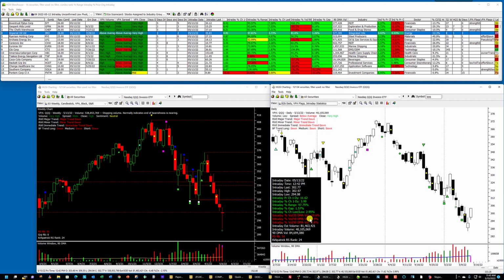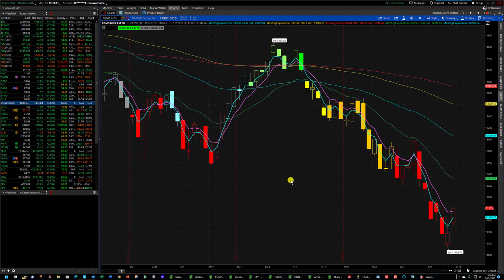Look at the intraday statistics. This is surprising that the Q volume right now is running less than normal. Here's the percentage changes. You can see it's up 3.99%, but this projection is that it's only going to be below average, which is surprising.